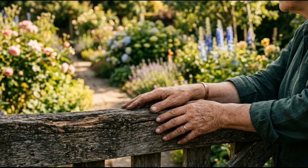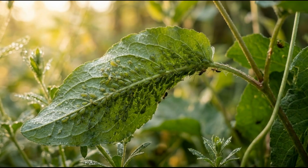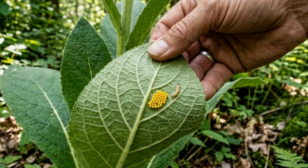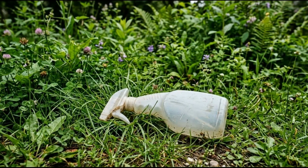Look for the signs. Check the undersides of leaves for those little yellow egg clusters and keep an eye out for the spiny monsters. If they are already on the job, put the spray bottle down. They will do it cleaner and with zero collateral damage. Plant nectar sources. Grow flowers like dill, fennel, marigolds, and yarrow. Adult ladybugs rely heavily on their pollen and nectar between aphid outbreaks.